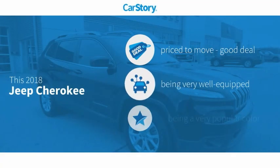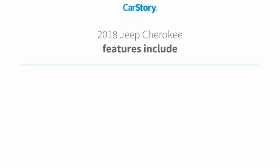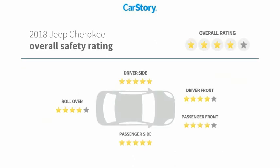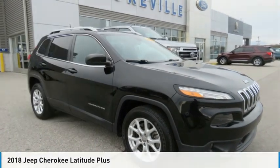Car Story research indicates this vehicle as being priced below the average market price, loaded with features. Features also include keyless entry, steering wheel controls, voice-activated command system, Uconnect system, hands-free Bluetooth integration. With these ratings, you are going to love the 2018 Cherokee.